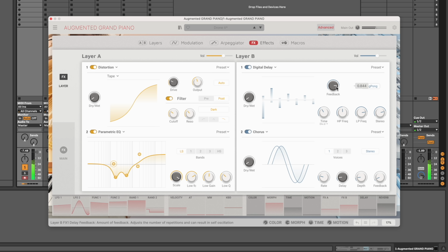Last year, I named Hammers and Waves my favorite piano plugin, so of course I had to choose another piano for 2022, and Augmented Grand Piano from Arturia is it.